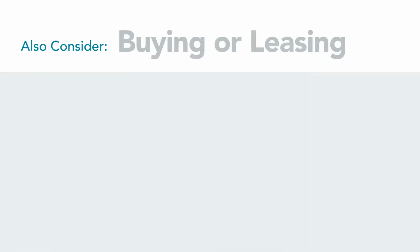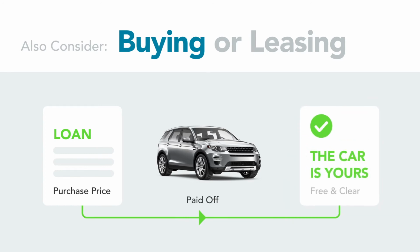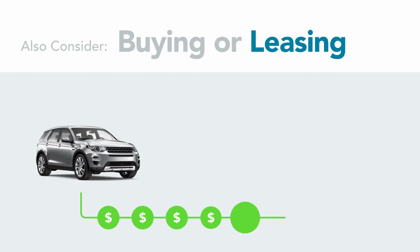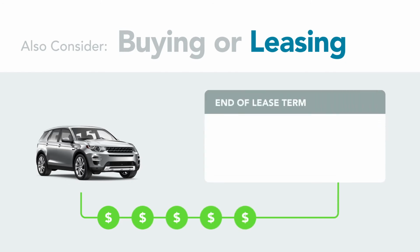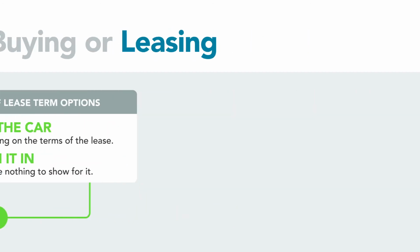Another choice you have is whether to buy or lease. Buying means you'll take out a loan for the purchase price. When the loan is paid off, the car is yours, free and clear. You can also lease a car, which is essentially a long-term rental. At the end of the lease term, you may have the option to buy the car, depending on the terms of the lease. If you choose not to purchase it, you turn it in and have nothing to show for it. Generally speaking, leasing a car isn't as good a deal as buying.